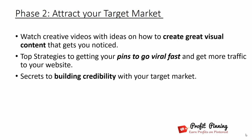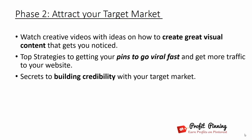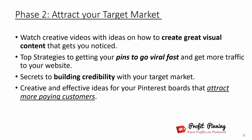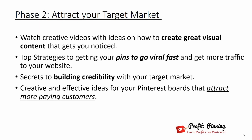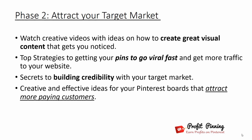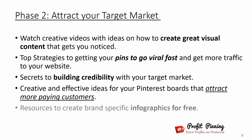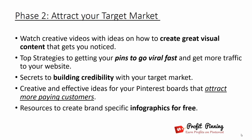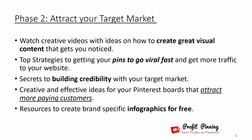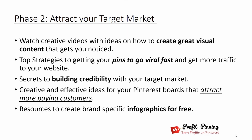There are secrets to building credibility on Pinterest, and there's 13 of them. So I'm going to share exactly what you need to do to get people to trust you on Pinterest. I'm going to share creative and effective ideas for your Pinterest boards that help you attract more paying customers. There's more than just building your own board. There are 3 or 4 different strategies you can use that most people don't even know about. The last one, I've got so many awesome free resources that are going to help you create those infographics for free, and you'll be able to build them so they're brand specific to you.